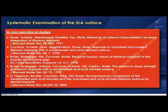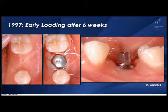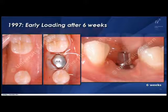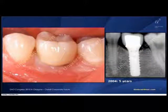So we made a very courageous decision to run a study with an early loading protocol already at 6 weeks. That means these implants were placed in standard sites and put in full occlusion at 6 weeks with provisional restorations, and then we documented how they perform. Here you see a case at 6 weeks where the abutment was inserted with a torque of 35 and then put into full function. Here you see the same patient at 5 years.